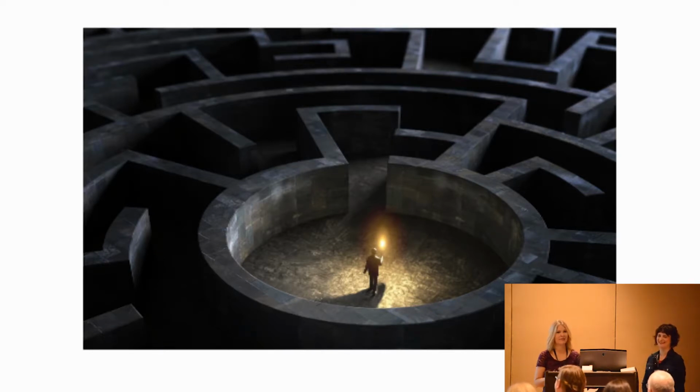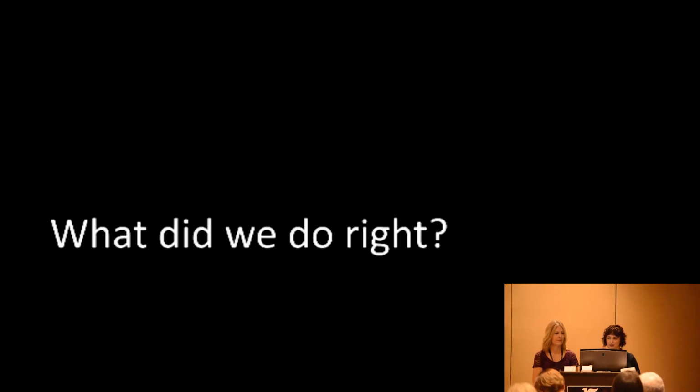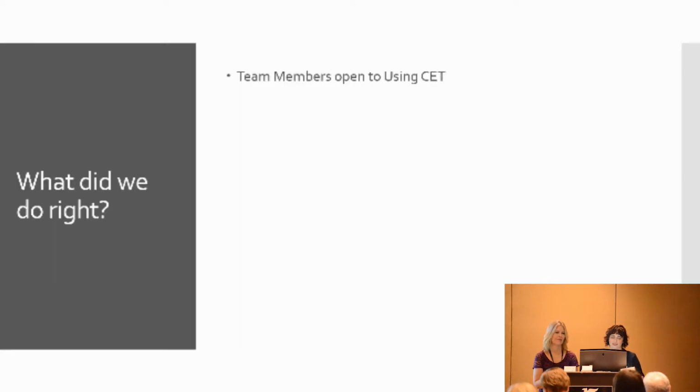So what did we do right? Yes, so we've decided to use CET. So we're in the middle of this maze. We have a little bit of light to lead us forward, but still, where are we going to go with it? Well, you know, hindsight is always 20/20. So we did find that we did quite a bit right, fortunately. The first one being the team members were open to using CET. So yes, I had a lot of experience with it, so I was very comfortable with it. Not all of the other team members were, but their open-mindedness, their willingness to even learn it, to take it to the next step or the next level after that intro training was key.